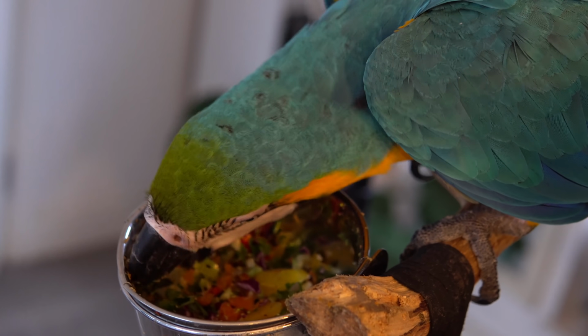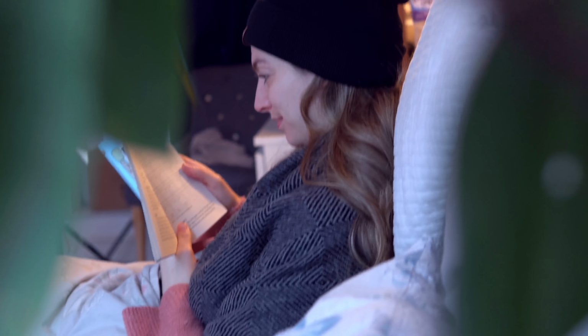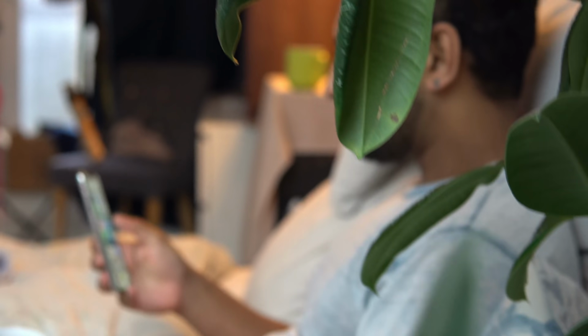And while the birds are eating, we usually chill out. Mummy Human just kind of sits in bed and reads her book. She likes her books. Where I kind of hang out, check notifications, enjoy my coffee.